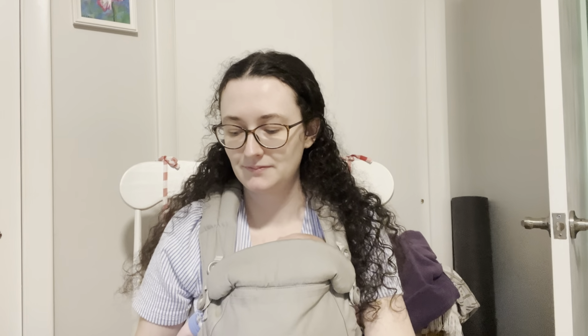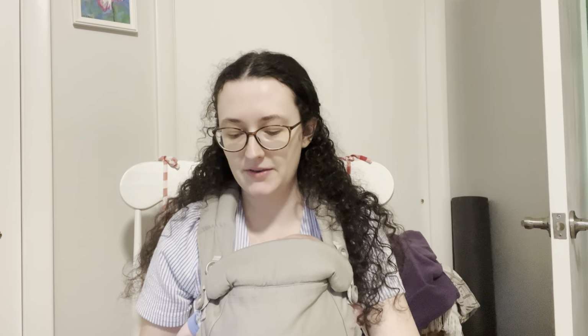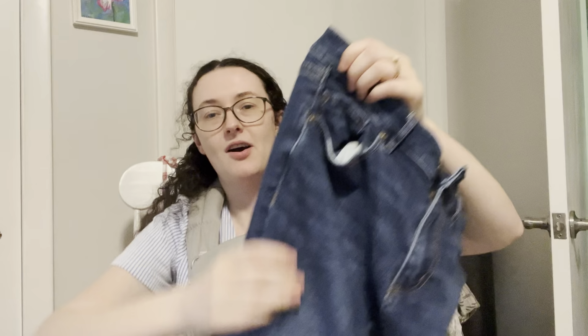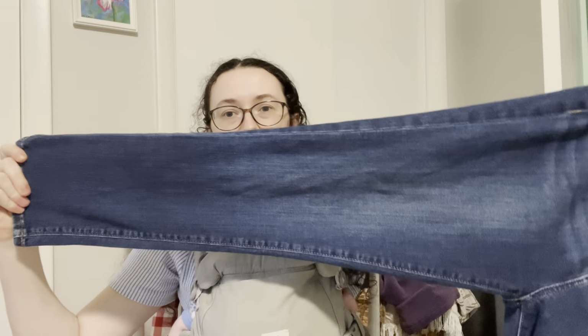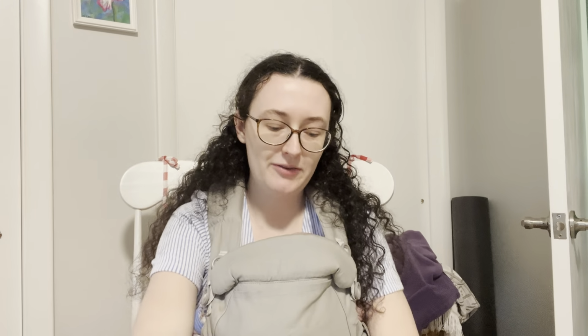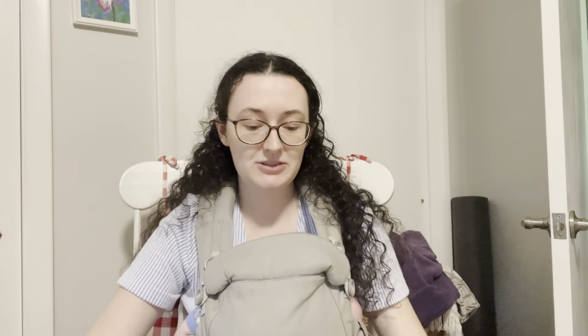So first, I got a pair of jeans from Loft Outlet. These are high-rise straight. They're slightly cropped, but for fall, you won't notice it if they are tucked into boots, which I love wearing. I have a lot of boots. I haven't bought boots in a very long time.